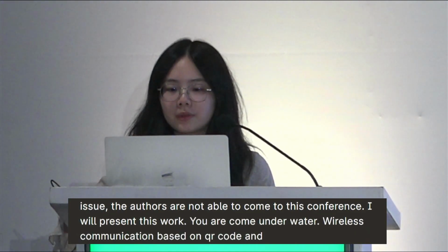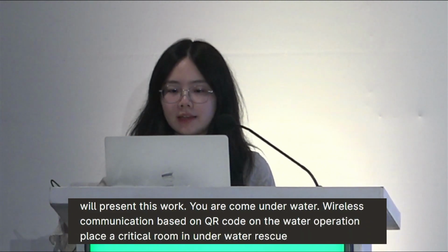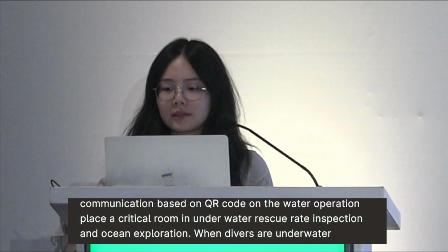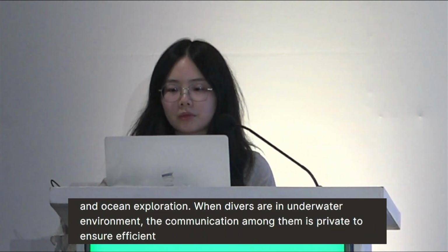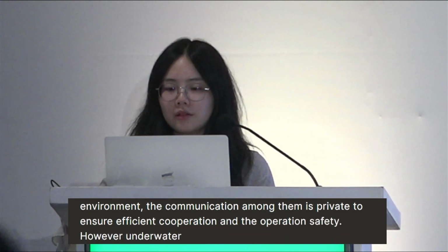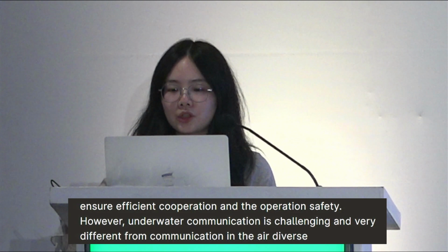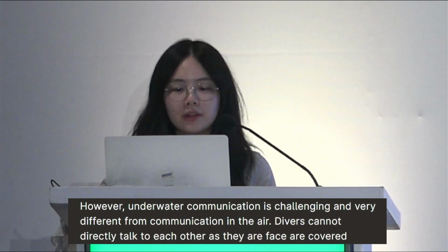Underwater operation plays a critical role in underwater rescue, bridge inspection, and ocean exploration. When divers are in the underwater environment, the communication among them is pivotal to ensure efficient cooperation and operation safety. However, underwater communication is challenging and very different from communication in the air. Divers cannot directly talk to each other as their faces are covered by heavy and bulky diving helmets.